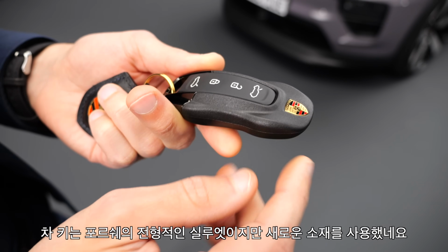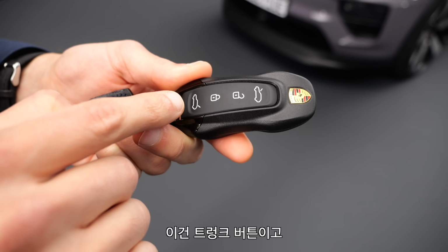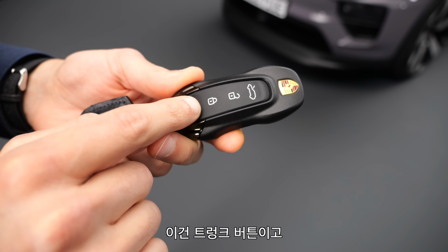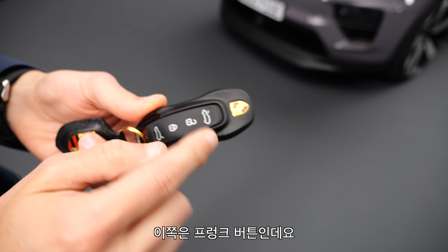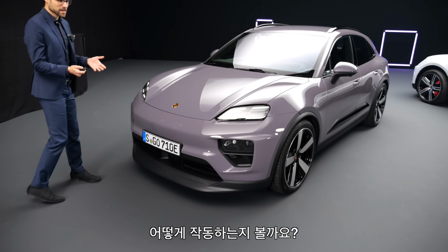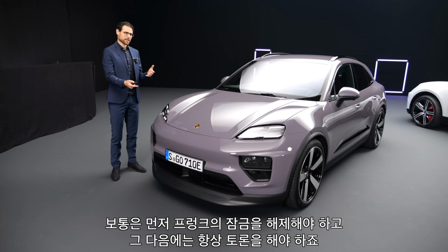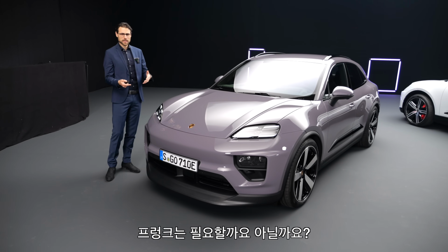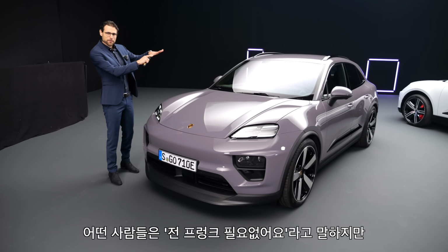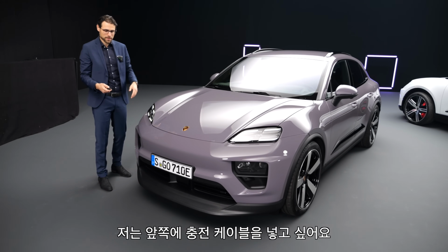Key fob, typical silhouette, but then again some new materials. This is then the hotkey for the trunk, and there's also a hotkey for the possible frunk. Let's see how it works. You know, usually you have to unlock a frunk first, and then there's always the discussion, do you need one or not? Sometimes people say, yeah, we'll have everything stored in the rear, and then I want access to the charging cable in the front. Look at that now.